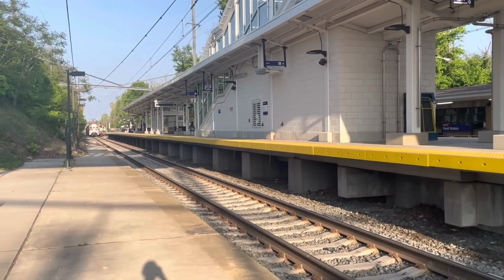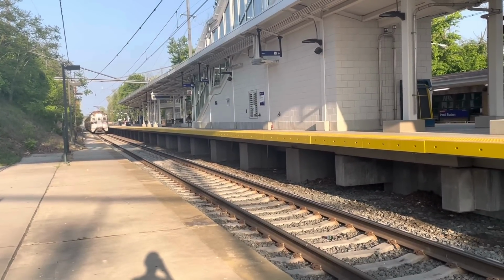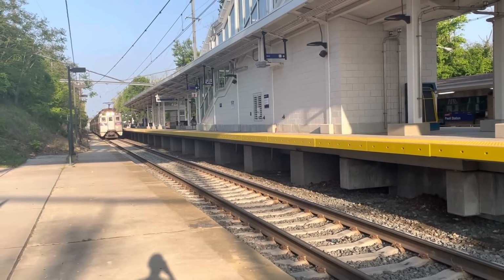Well, 6:34, 3541, bound from Malvern, Silverliner 4s.